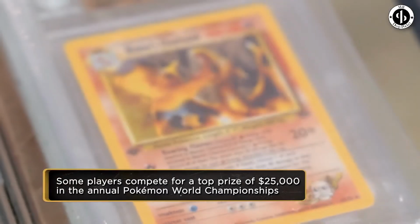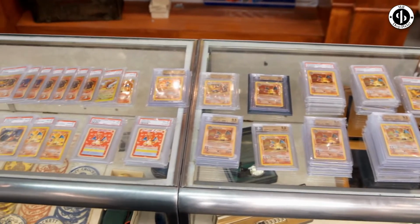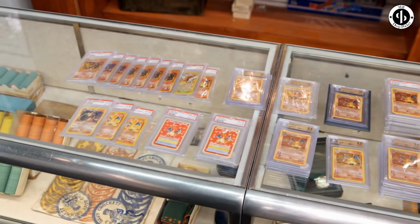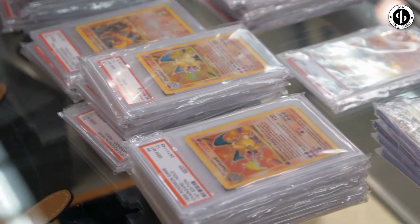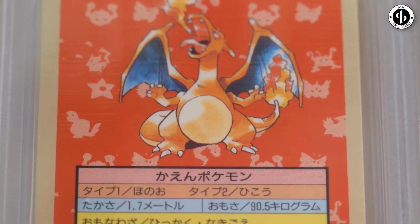You'd be surprised. Why so much? Well, in our view, this specific card is shadowless, a particular print run of cards that did not feature a shadow on the right side of the Pokemon window. That is really some luxurious cardboard, right?